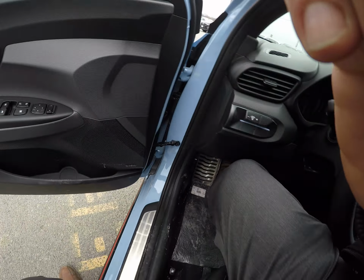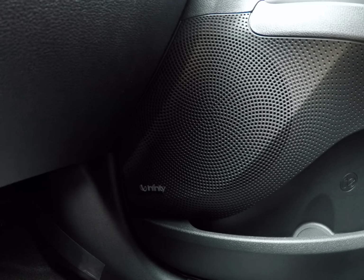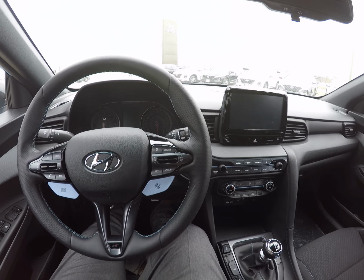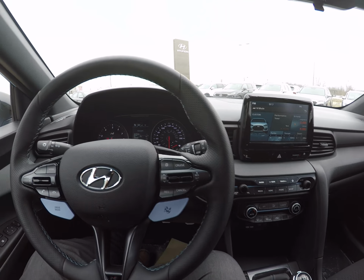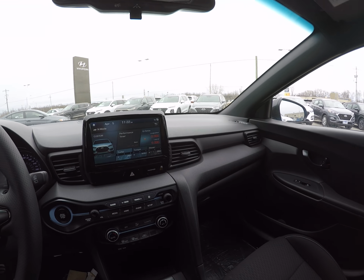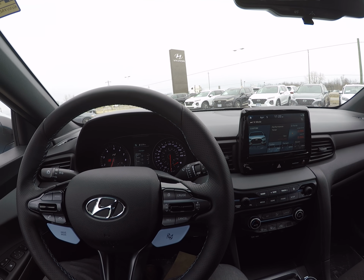So let's climb aboard. It's got Infinity audio, because you're going to want your tunes in a car like this. Push button start, kind of makes sense. And it's pretty inside. One of my favorite features, I mean, everything about this car is my favorite feature. I think you've probably gathered that.